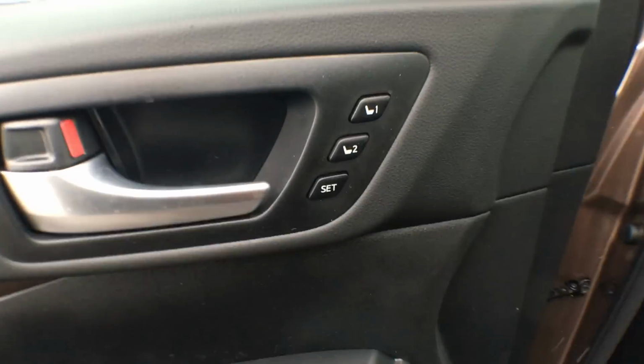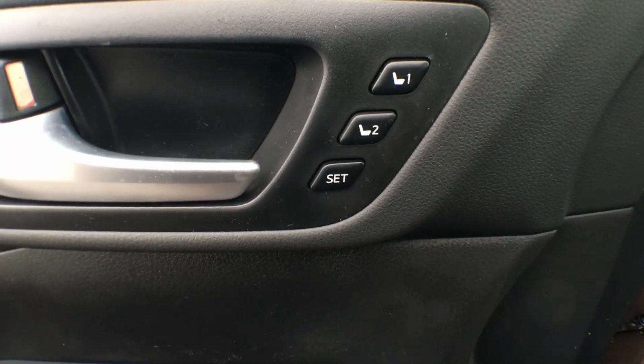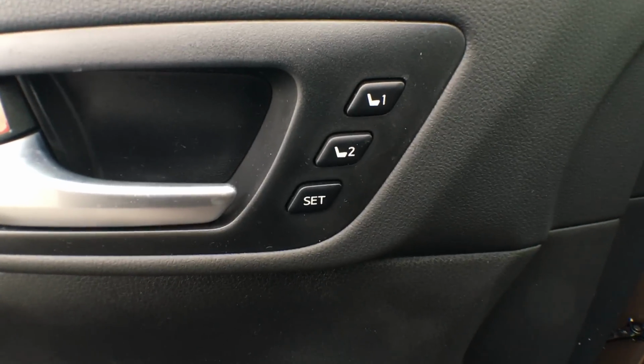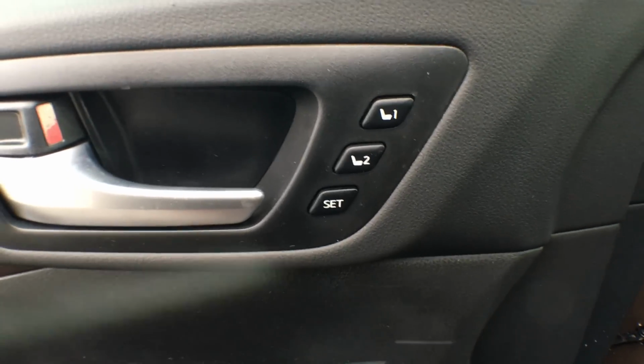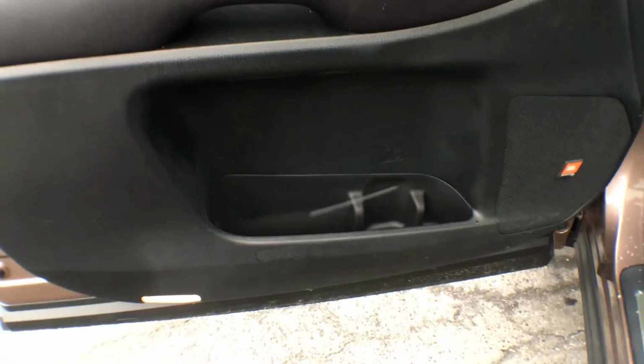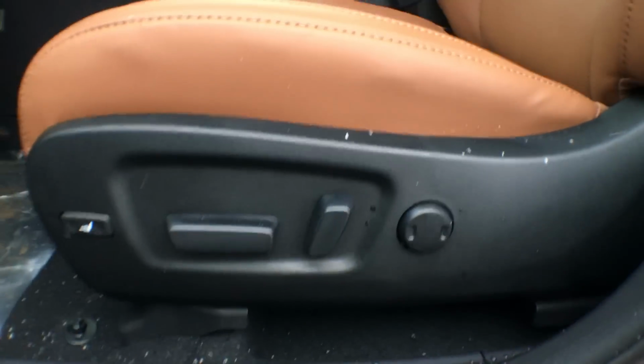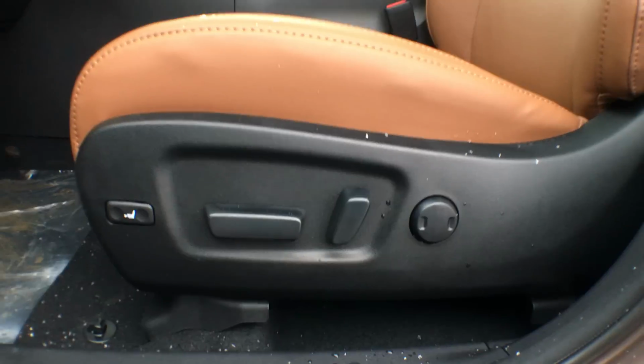We do have a driver's seat memory system in this vehicle, so if you're not sure what that is, it allows you to return back to your seat settings with just a push of a button. So a great feature, especially if you have more than one driver driving the vehicle. Just beneath all of that, we have a spot for bottle storage as well as regular storage in the driver door.